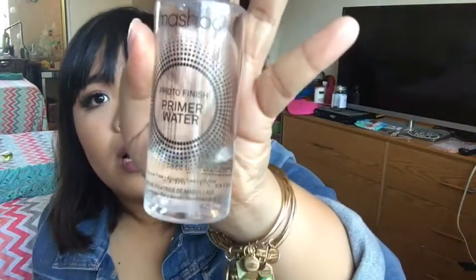I love to use my Smashbox primer water. This one is silicone free, alcohol free, and oil free. So this one actually helps the powders on your skin melt together, and it pretty much makes your skin just look like skin, like there's no makeup on. It makes your makeup last forever.